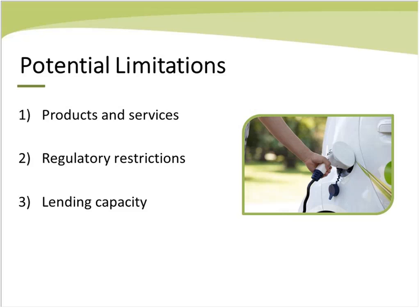Some other potential limitations are regulatory restrictions. Startup credit unions have more regulatory oversight than larger banks and credit unions, and larger banks and credit unions already have a ton of regulatory restrictions. That might prevent a credit union, for example, from providing loans for community solar gardens when the community solar garden structure is still new and regulators are having a hard time wrapping their minds around how a loan like that would work.